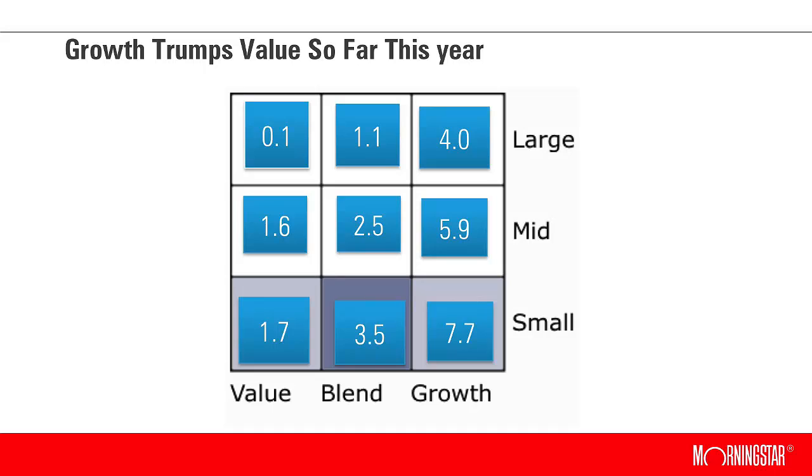When we look at our equity style box for U.S. equities so far in 2015, what we see is a confirmation that growth has outperformed. So regardless of market cap, we generally see the growth stocks have outperformed more value-oriented names.